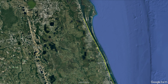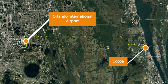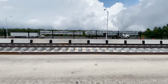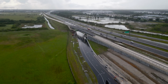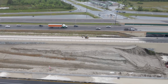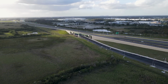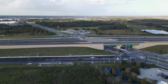We'll now shift our focus to the progress on Brightline's new Orlando line between Cocoa and Orlando International Airport. Track work and ballasting has been the major focus this year. At the beginning of the year, the Narcousie Road overpass was nearing completion. From this look near the end of the year, it was finished with track in place across it.